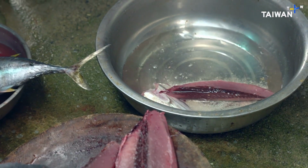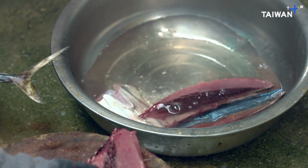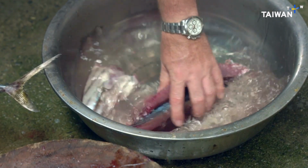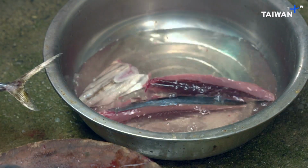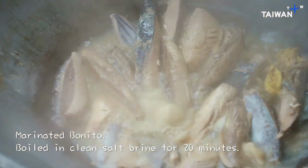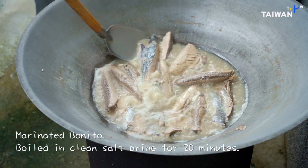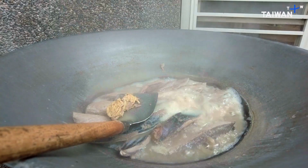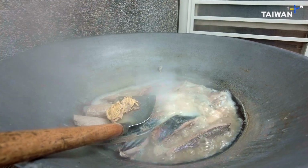She's putting it all into this brine. And brine is a great way to preserve things and also give it flavor. So it's going to be in the salt brine for at least an hour. Smells delicious. Wow. There we have it.